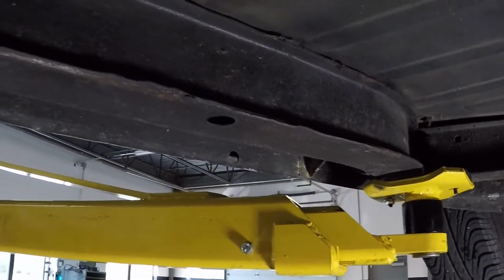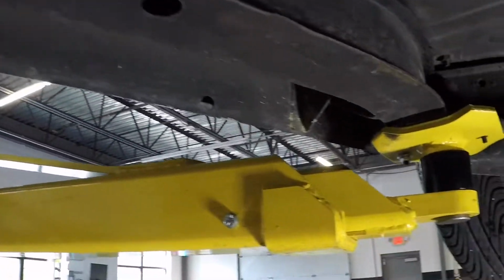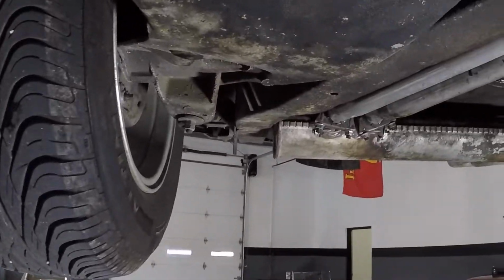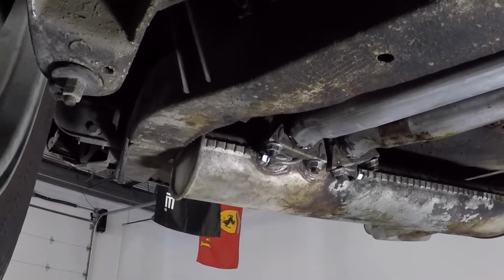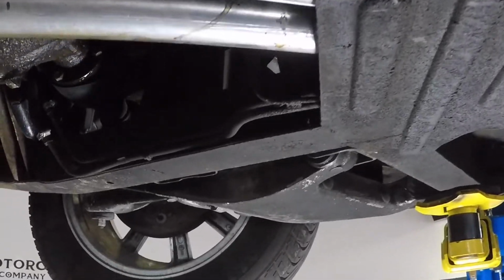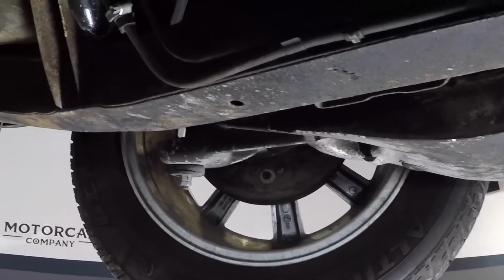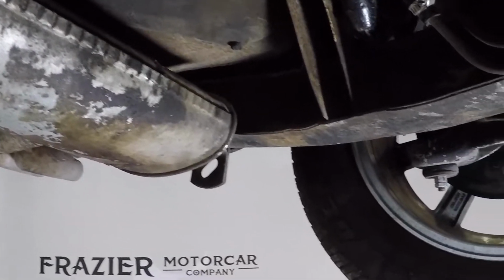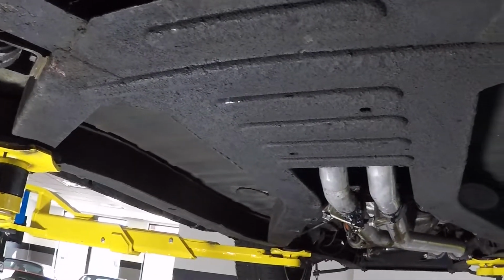The rear suspension components have been replaced. So the car has no clunking, no knocking. All these bushings are done. Car drives spectacular. Boots are done. Drive boots, suspension work's done. Again, no rust. Not the prettiest back here, but it's solid and clean.